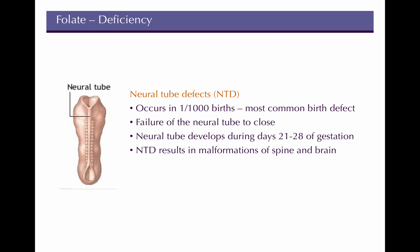All right, getting into deficiency. Neural tube defects, which I'm sure most of you have heard about before, but just in case you're unfamiliar with the role of folate in this, and just in case you haven't taken any reproductive physiology classes recently or ever, a neural tube defect is the failure of the neural tube to close. It happens in about 1 in 1,000 births. It's probably the most common birth defect still today, from my understanding.